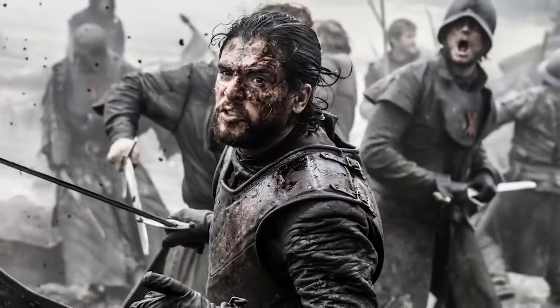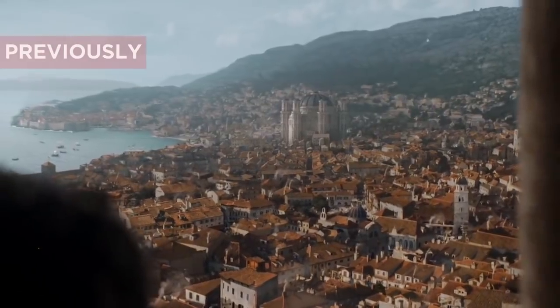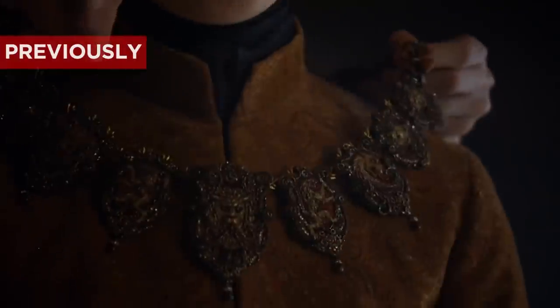This episode was directed by the great Miguel Sapochnik, known for directing battle sequences like the Battle of the Bastards and Hardhome. But I actually think his finer work was in the season 6 finale, The Winds of Winter, which opened with a similar visually driven, point of view heavy sequence. Both in that episode and in here, Sapochnik uses close-ups of last minute minutiae to show how these characters are actually preparing for their own funerals.